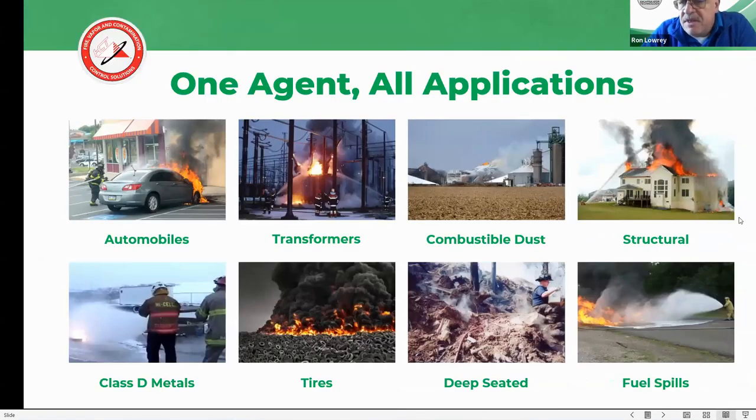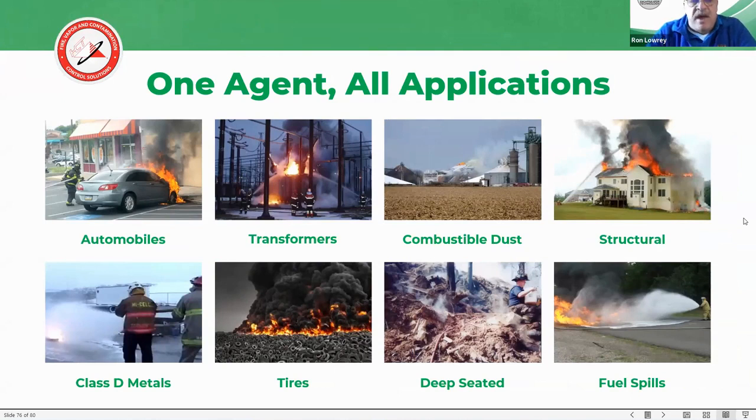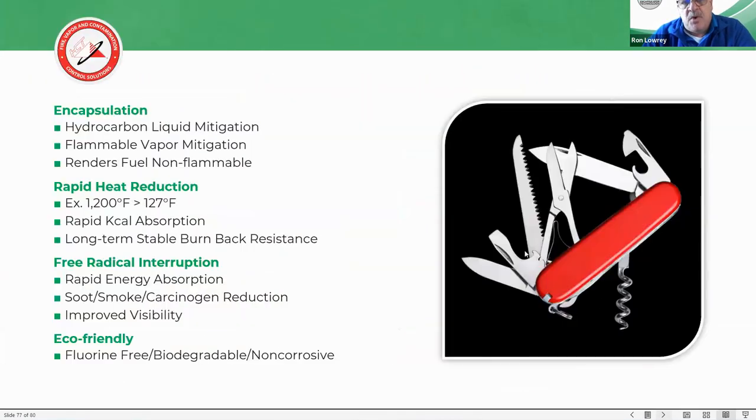So if we look at everything we talked about today, F500 is one agent. They can work across multiple applications. It helps take the guesswork out of what do we need to use for the hazard we're facing, especially if it's an unknown hazard. Are there batteries involved? Is there Class D metal involved? Can it make it a safer environment for us to walk in?